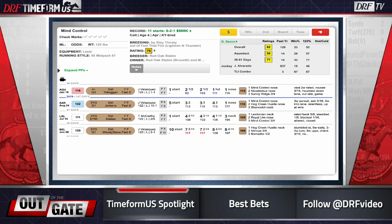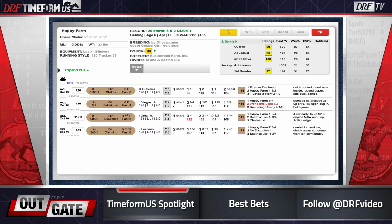The number 5, Happy Farm, likely to be the second choice in this race. He's gotten really good lately for Jason Servis, has proven to be a very good claim for $30,000 going back to last March. He's just turned into a completely different horse lately. Obviously, if he runs his last race, he's going to be a real foe for Mind Control. He likes the 6 furlong distance, and he gave a real tussle to Firenze Fire in that Gravesend last time.